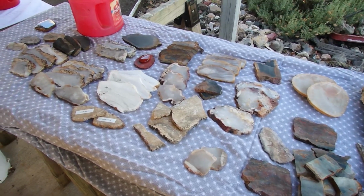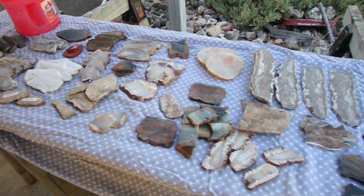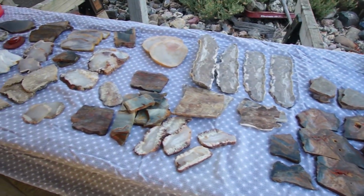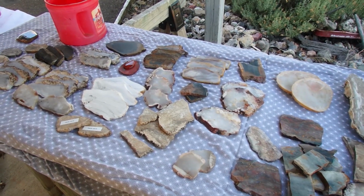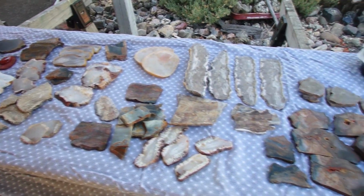What you're looking at is the slabs that I have cut personally since May of 2021. Been kind of busy doing stuff. Not hitting it very hard, but busy enough. And every piece here is something that I have collected, or the Mrs. Jaws Jr. has collected. So let's go ahead and dive in.